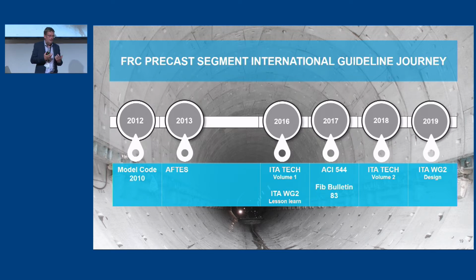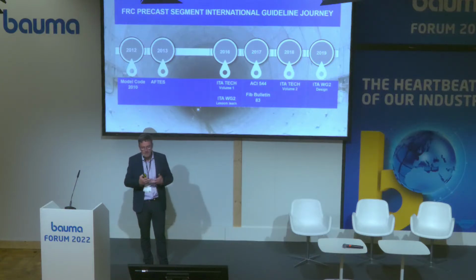Then the ITA, International Tunnelling Association, published 3 documents from the committee ITATEC, from the Working Group 2. Working Group 2 is more the 25 years of lessons learned with many case studies. The ITATEC document is more focused on design. All these documents are very complementary. And one important document is also the Fibre Bulletin 83, which gives a comprehensive and complete approach on how to design a precast segment. You have also the ACI, American Concrete Institute, just to show that all international committees provide the same state-of-the-art to promote this solution on the market.